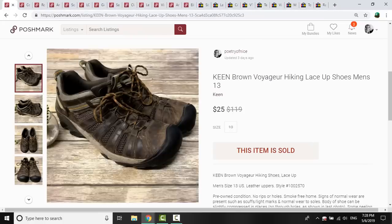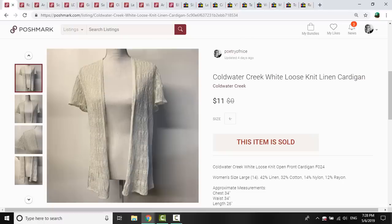These Keens I picked up for around $2 from a church rummage sale. I've had them listed now for about 2 months. They were obviously a little bit beaten up, as hiking shoes so often are. They were a men's 13. And yes, they sold for the price you see here, a best offer of 25.